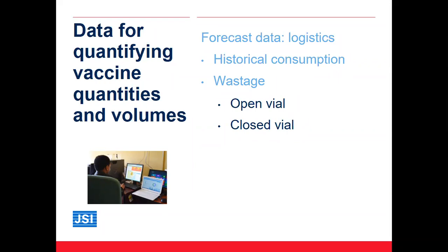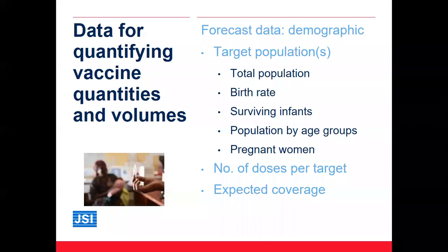Looking to the future, we will also want to consider some demographic data based on target populations. Demographic data will be particularly relevant in the introduction of a new vaccine when we will not have historical consumption data. We list some of the demographic factors that you will need to take into account here.